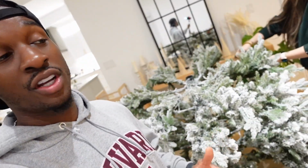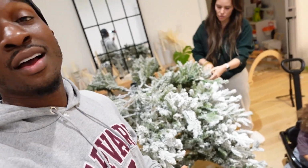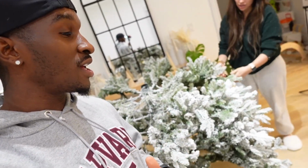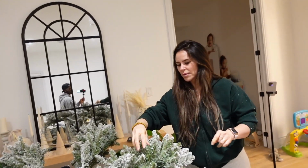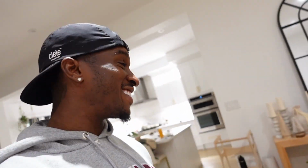Nice star. I'm not even gonna tell you guys the story, but there's a story behind this tree and what it took to get this exact tree. I don't even know the real story, so over some hot cocoa on a snow day, we will tell them the real story. She spent a lot of dinero. And I do not like when a lot of dinero is spent.